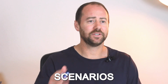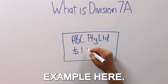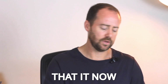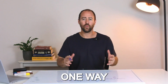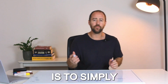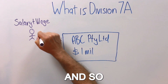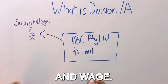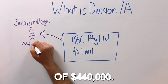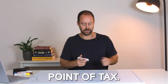Now let's have a look at a few scenarios about how you can get money out of a company. And we'll use this example here, assuming this company has got $1 million in retained profits that it now wants to get out to shareholders. One way that the owners can get the money out of this company into their own hands is to simply pay themselves a salary and wage of $1 million. But if they do that, then they're going to get a tax bill of $440,000. So you can see that there's that second point of tax.